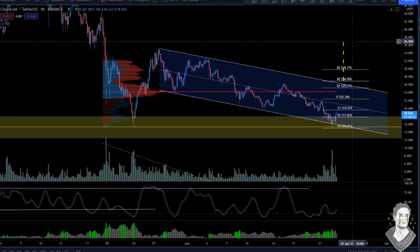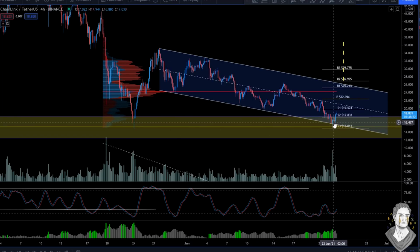Of course, we are getting very ahead of ourselves since we are right at the bottom of the channel at the moment, but trading the range here, you would be targeting at least the median, which is at $21, or the highs of the channel as well. So 2 take profit zones there. If we get above that, then that's going to be confirmation for a potential reversal coming into play here.